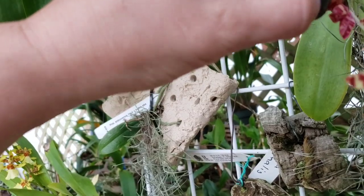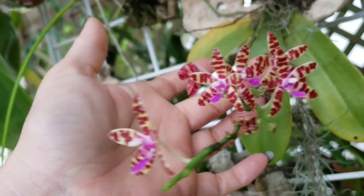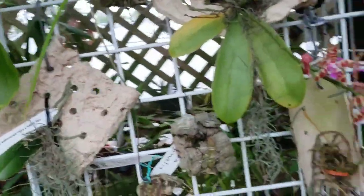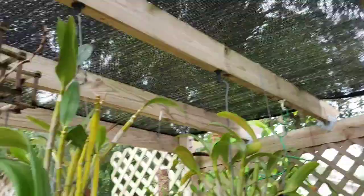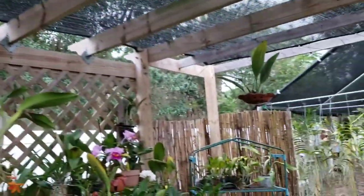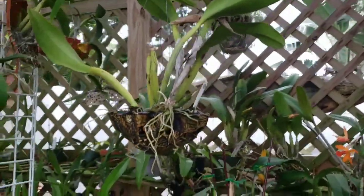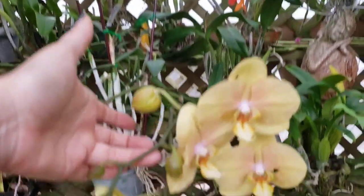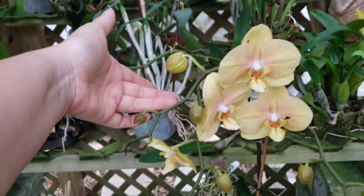Other than that, this gentleman is happy right here. See how it's almost dark and it's only 9:30 in the morning. And in Florida, if it rains, it really rains, so you can sometimes hear the rain coming, the drops. This beauty is working on opening more and more flowers.